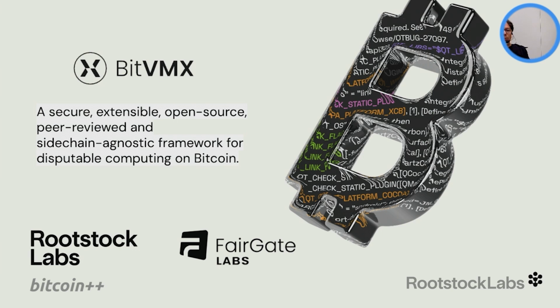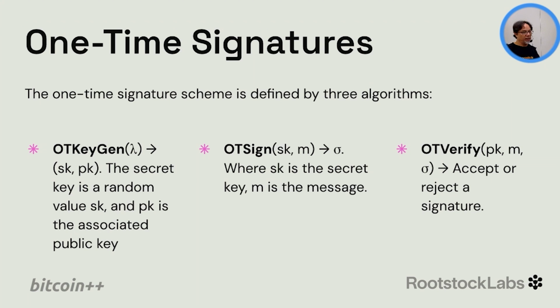So now, what's the novelty here? What have we been working on? So we've been working on a new implementation and a new design for this kind of CPUs, different from Robin's. And the aim of the whole project is not only to publish, but to create an implementation that is secure, extensible, open source, peer-reviewed, completely agnostic, that you can use for any kind of project, to do this on Bitcoin. And there are 2 organizations that have committed time and funds to make this happen. Of course, the project is open source and open to the community to collaborate. We would be super happy if you want to code with us.